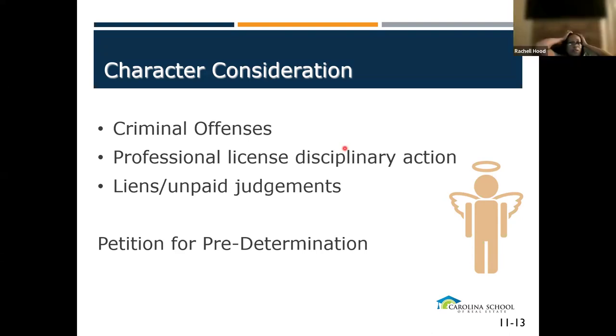I got a question about the background check. We're not waiting on the background check before we submit the application. It's all going at once. You've got to give it time. That's a good question. Thank you.